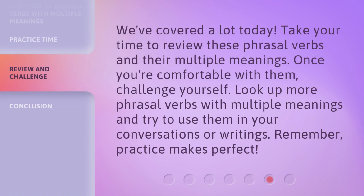We've covered a lot today. Take your time to review these phrasal verbs and their multiple meanings. Once you're comfortable with them, challenge yourself. Look up more phrasal verbs with multiple meanings and try to use them in your conversations or writings. Remember, practice makes perfect.